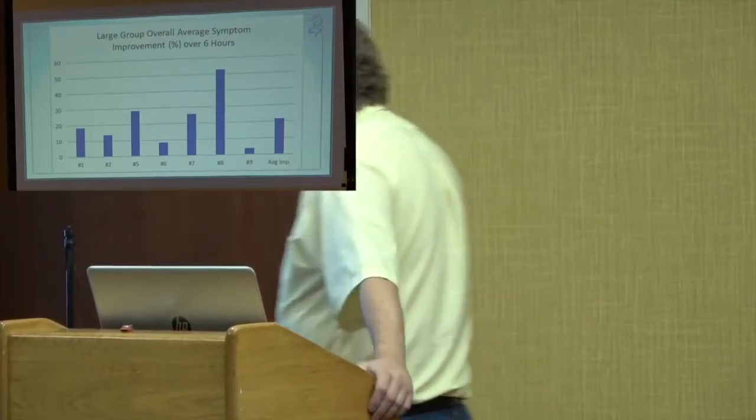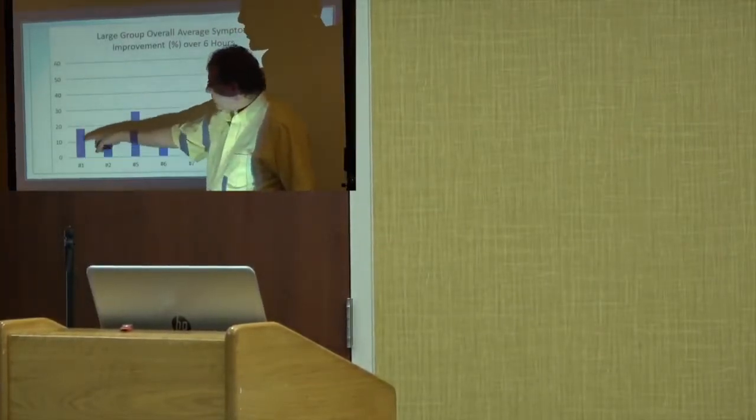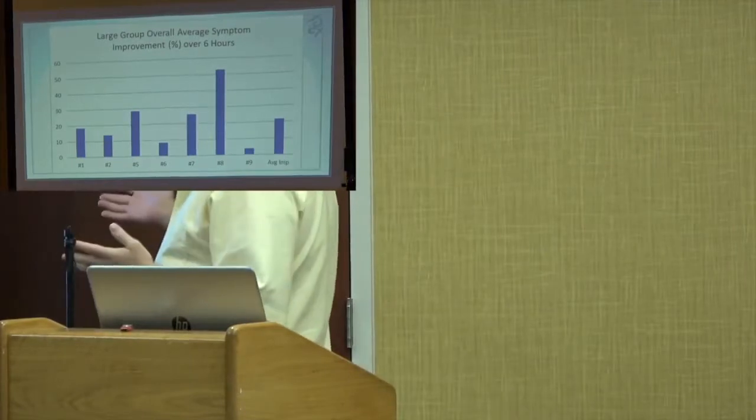Okay, this is their average symptom improvement. So this is individual patients here, what percentage of overall improvement they had in their symptoms. So we averaged the morning and afternoon and subtracted that and got a percentage. And you can see that everybody had overall some mild improvement. And some had more than mild improvement.